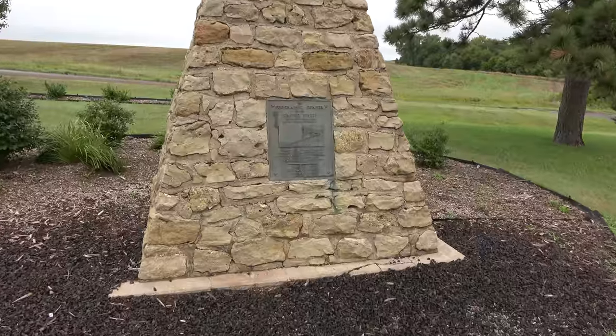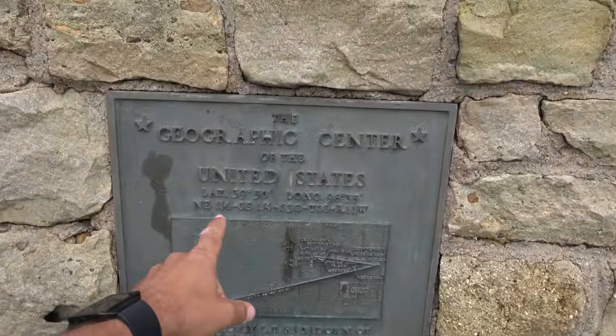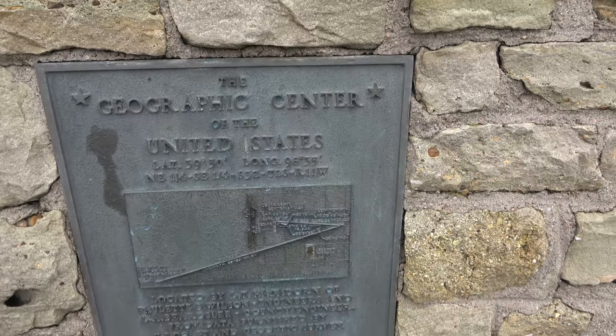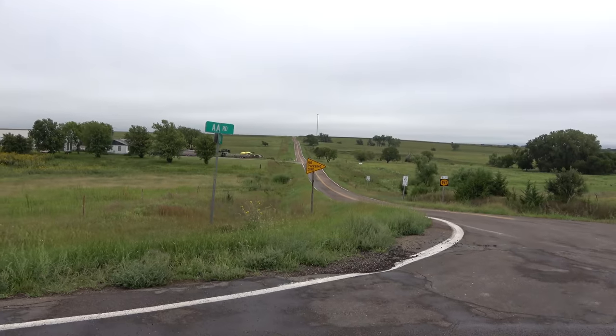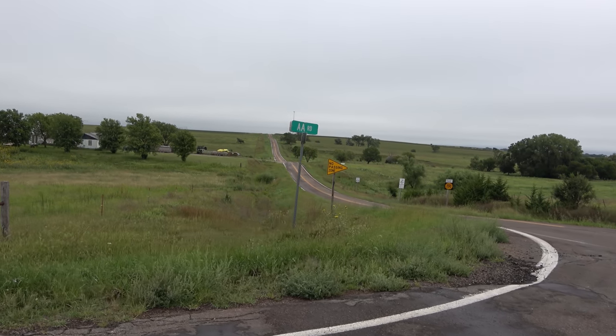But we cheated in Montana, we can cheat in Kansas too, right? Commemorating. Latitude 39.50, longitude 98.35. I'm in Kansas. Who would have thought it, huh?